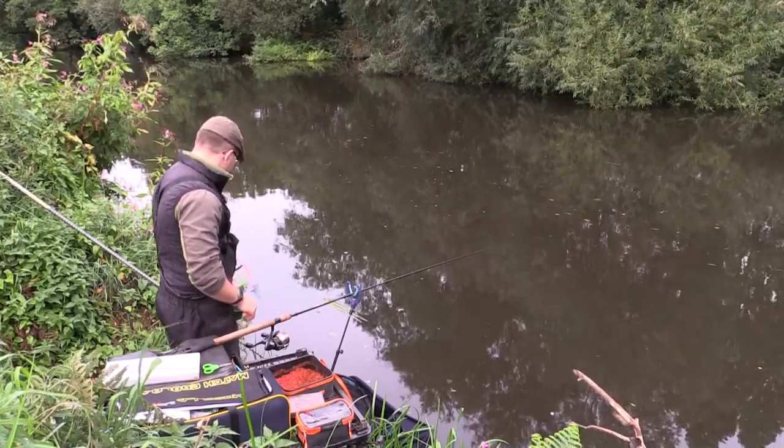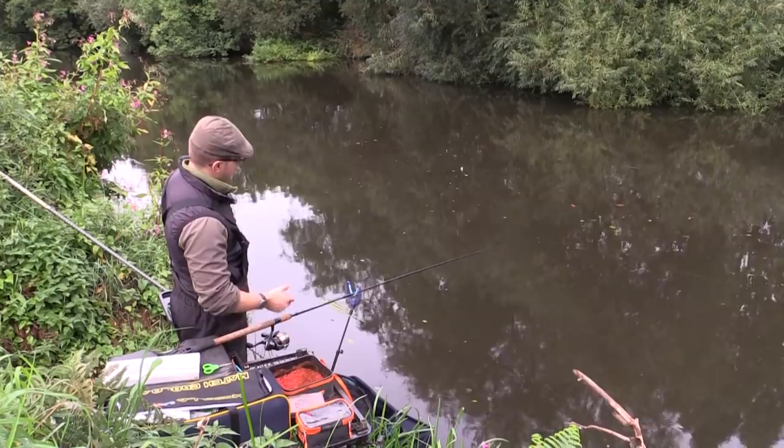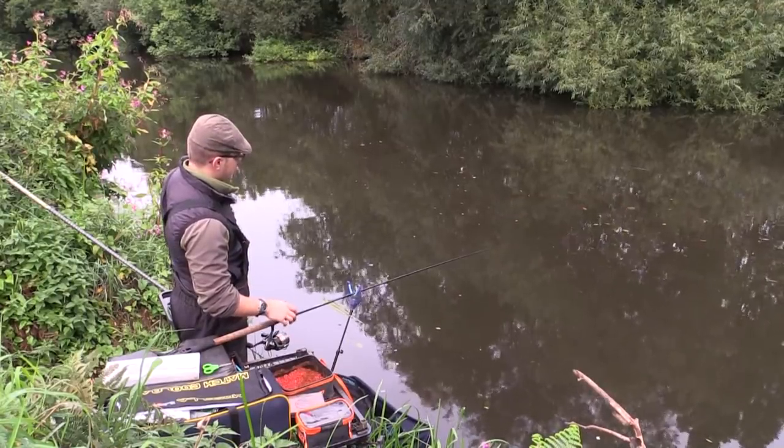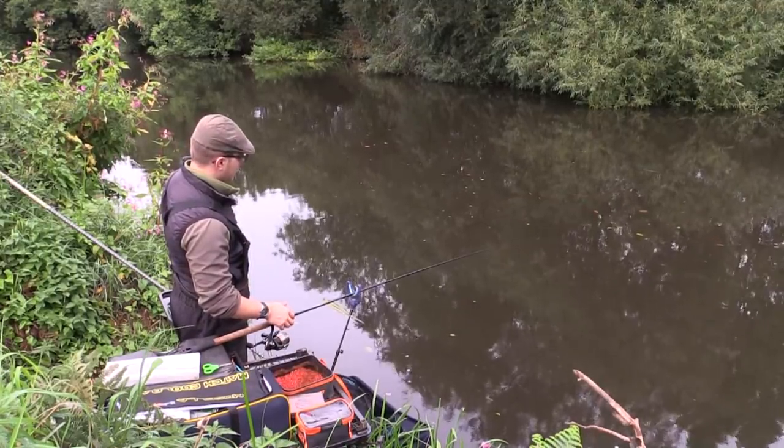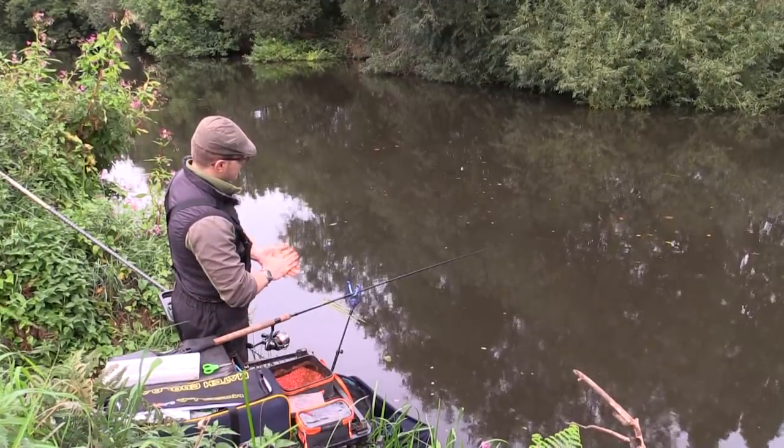But it's a fantastic little tool to always have. Again, these sort of rods that I'm using today cost next to nothing, about 30, 40 quid. That's how much it set me back. But the amount of fish I've caught on the link ledger, again, some days it'll double or treble your catch.